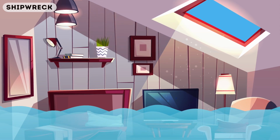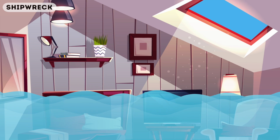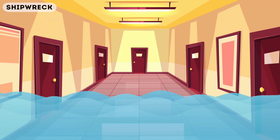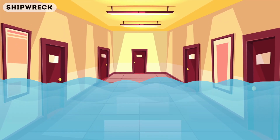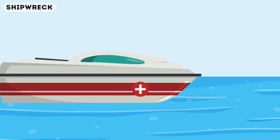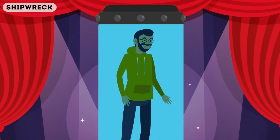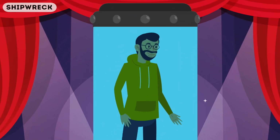Jake's bedroom is on one of the lower decks. This means his bedroom begins to fill up with water very quickly. He can't swim and the water's coming in from the door. Now, luckily there is a lifeboat coming in 10 minutes, but it will only be 5 minutes until the whole room is flooded. Now, seeing as Jake's not David Blaine, he can't hold his breath for 5 minutes.